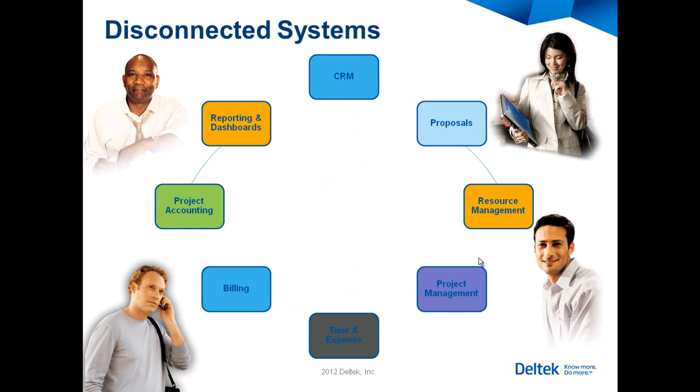From a technology standpoint, Vision addresses a common problem in today's business environment: disconnected, disparate systems that are not fully integrated. Disconnected systems can lead to inaccurate data, wasted time, and higher expenses. Maintenance and licensing alone could be a significant expense.